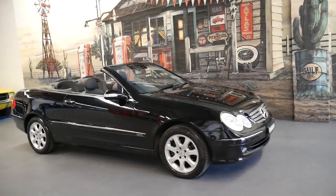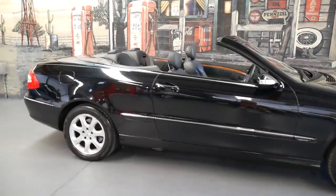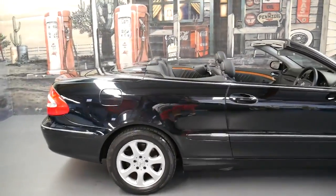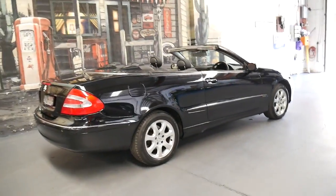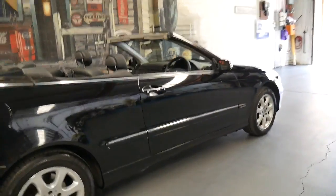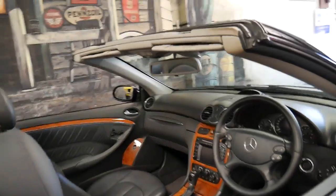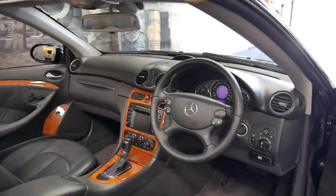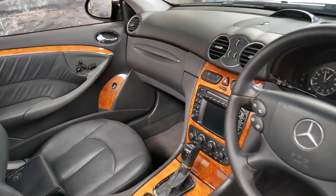This 2004 Mercedes CLK320 is in outstanding condition, and it's got a very good service history to it. It's done 101,000 kilometres. It's black with black leather interior, and it's got a nice set of Continental tyres on it. It's an Elegance, and it's got navigation.